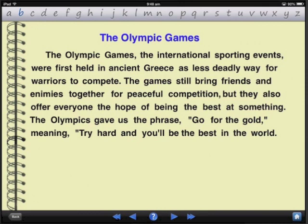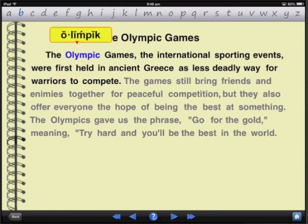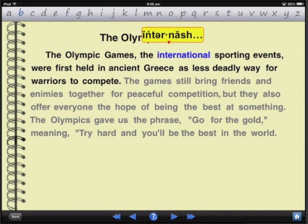Read this sentence to yourself. If you want to hear a word pronounced, click it. If you click a word we haven't studied yet, its pronunciation guide will appear. When you click forward, let's read the sentence together. Okay. Olympic. I tapped Olympic. International. And I'm going to click forward now. The Olympic Games. The international sporting events were first held in ancient Greece as a less deadly way for warriors to compete.